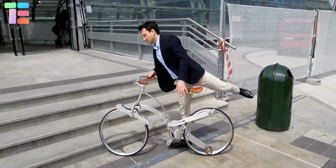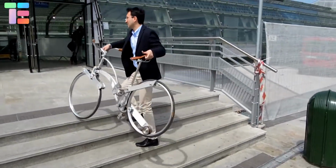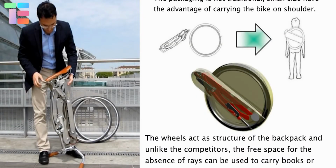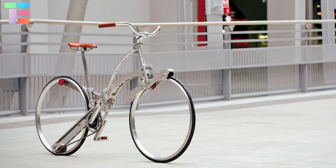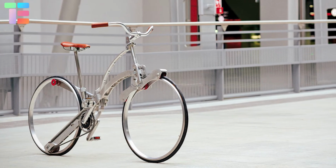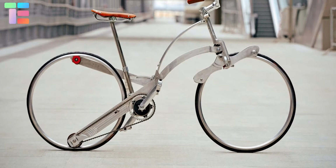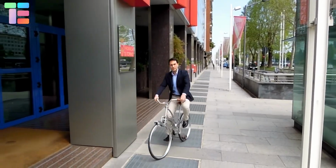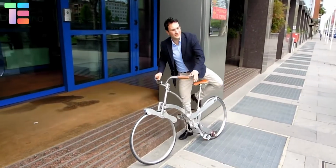Small sizes have the advantage of carrying the bike on the shoulder. The wheels act as the structure of the backpack, and unlike the competitors, the free space from the absence of spokes can be used to carry books or other clothing. It is the smallest foldable bike that has wonderful use at each and every place of your convenience.